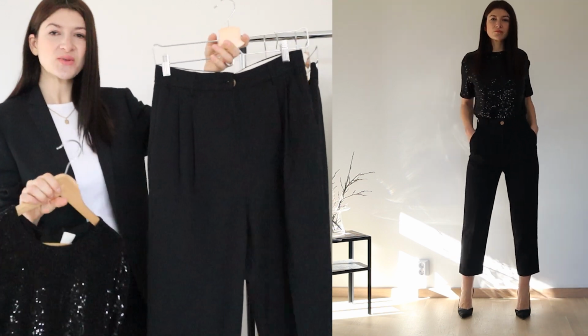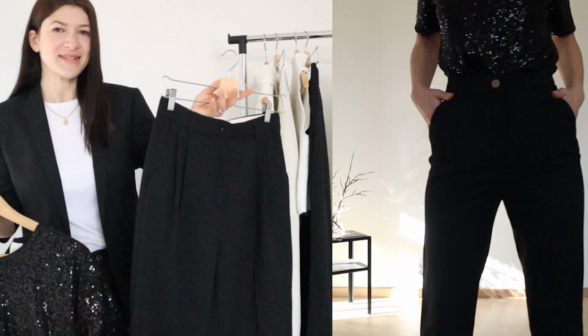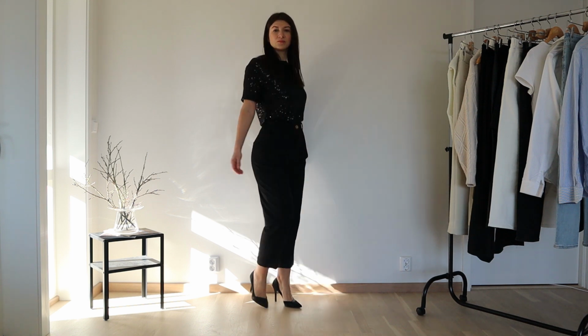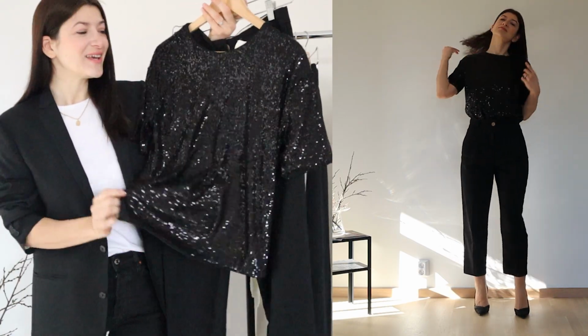Moving on to the next look, and it would include these H&M trousers. Again, high-waisted trousers, but they have this ankle cut and this balloony sort of design. So they're really spacious. I really love them because I honestly feel comfortable in them, and I decided to style them with this slightly sparkly H&M top.